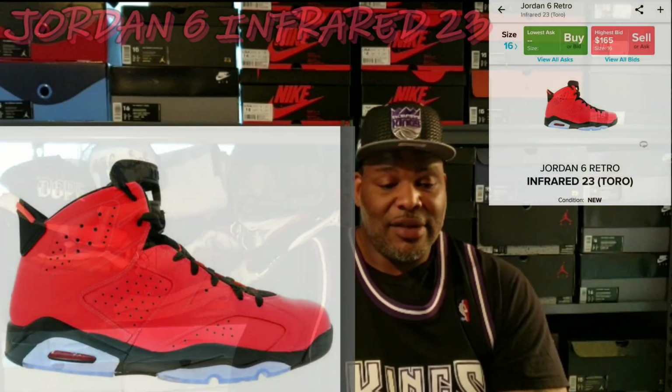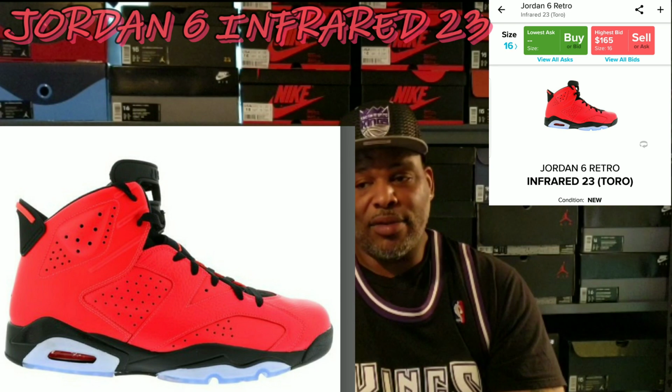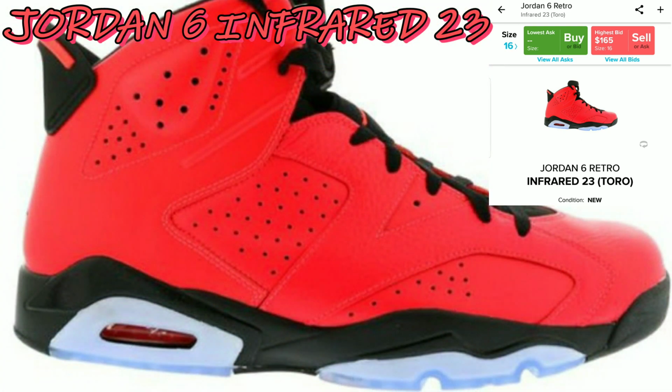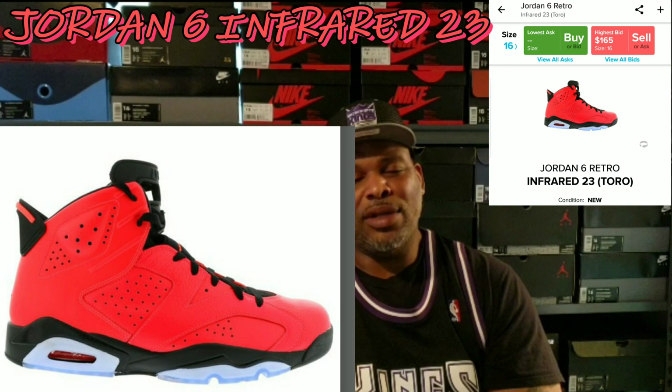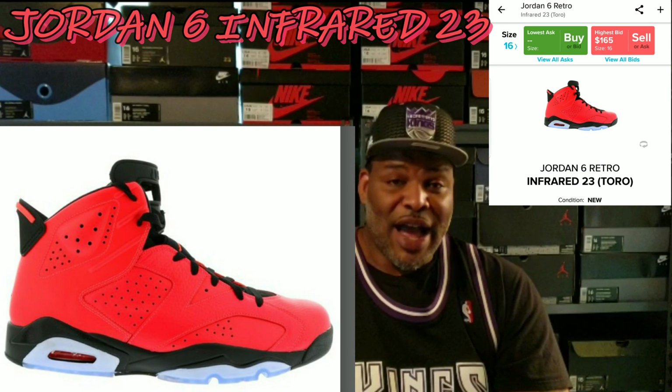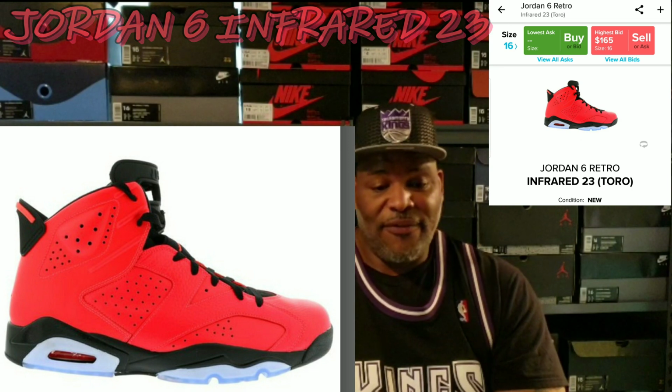Infrared sixes. We already know about the black infrared sixes, but do you know about the all infrared 6? I think people have seen them in photos before. These are fire. I've seen these on Instagram a couple different times. Wish I had these. I do not. Fire looking shoe.